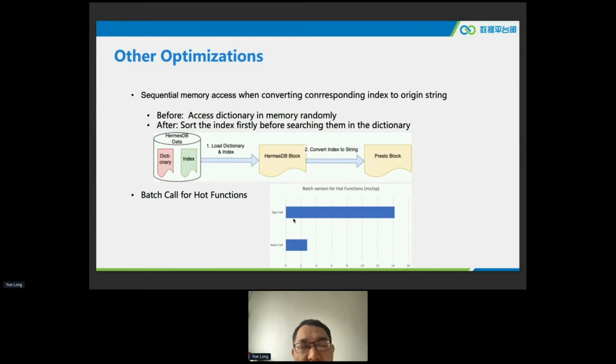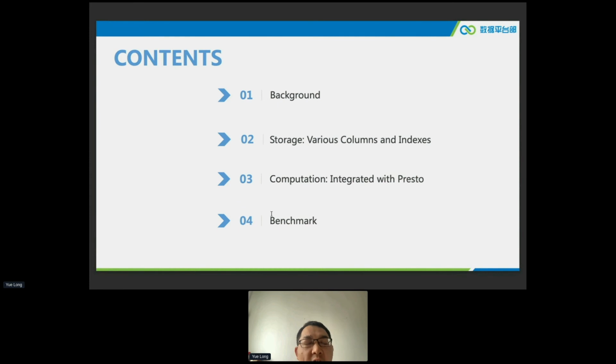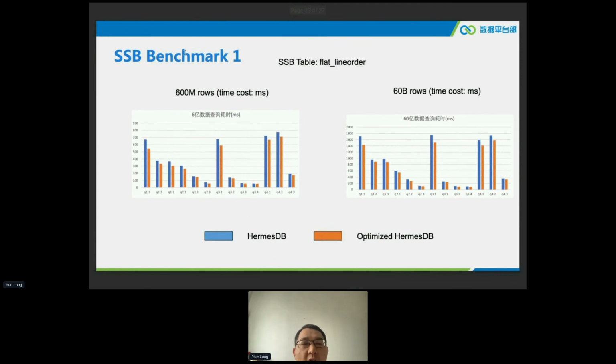So after these optimizations, how is the result? Yes, so here is the last chart. We need to give you some benchmarks. Here we use the Star Schema Benchmark. It's a very famous benchmark, and we choose the table lineorder flat. It's a big flat table, and here we compare HermesDB with optimized HermesDB. You can see that no matter the 100 million rows or the 60 billion rows, it has about 10% improvement. It is very significant, especially since we developed it with very little code.